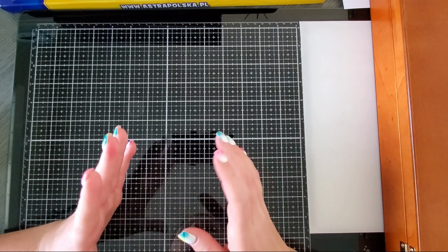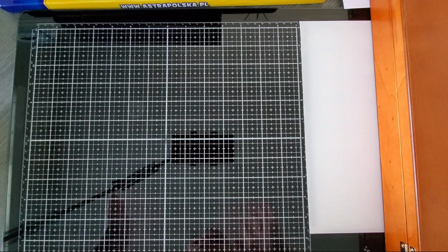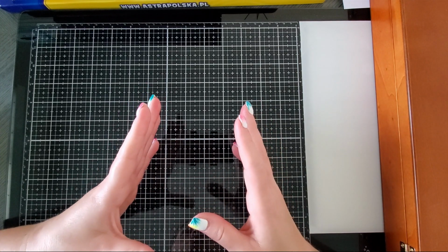So this one's going to be a little unique. It's going to be a permanent challenge. So the challenge is the alphabet coloring challenge.